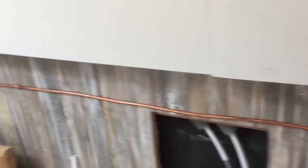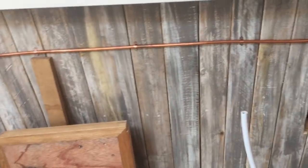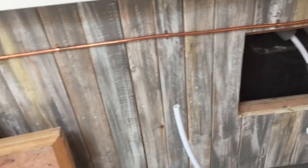Also got the gas pipe coming round. That's the cooker, shut off for the cooker. And I've got this one coming through, which is going to the hob. I need to get that in because I want to start getting the cabinets built in, but I needed to get the pipe work in.